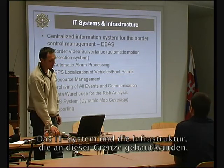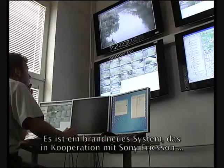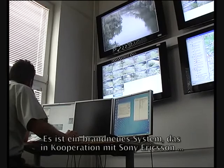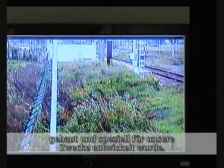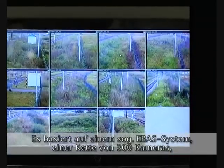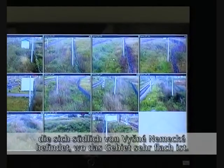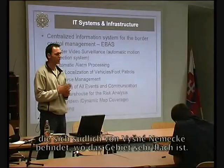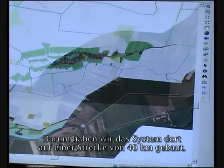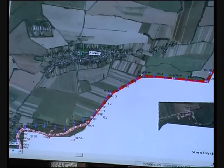The IT system and infrastructure which is built here on the border is less than 2 years old. It's a brand new system which has been built in cooperation with Sony Ericsson, and it has been specially built for our purposes. The main part of this system is an EBS system. It's a chain of 300 cameras, based on the south part of the border from Vyšné Nemecké down to the south, which is a completely flat area. That's why we built the camera chain system, nearly 40 kilometers in length, just under 300 cameras.